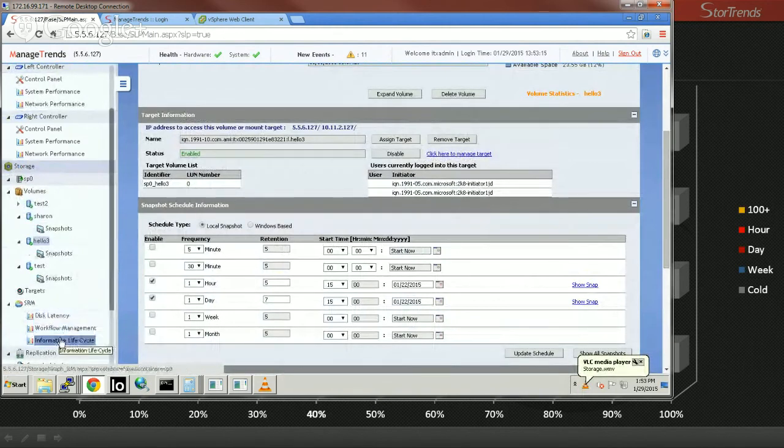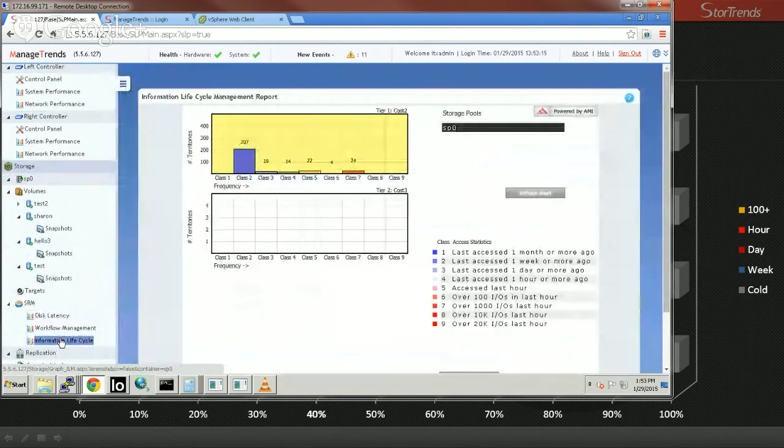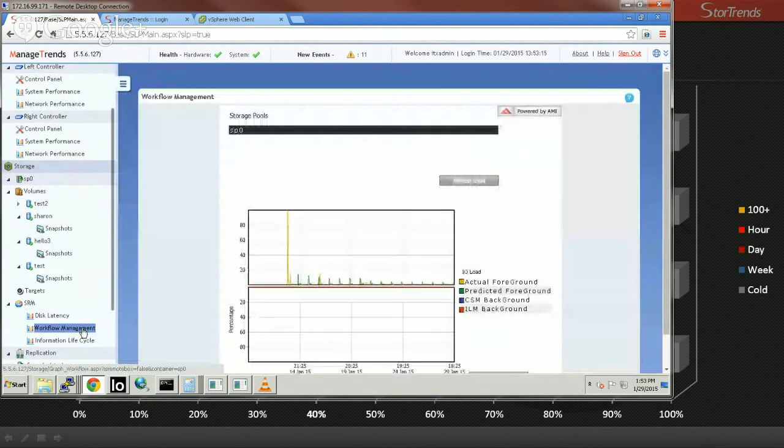For information lifecycle management, you can see how many times we're accessing these blocks and where they are. So now this class 2 will start all demoting down and stuff like that. Workflow management.